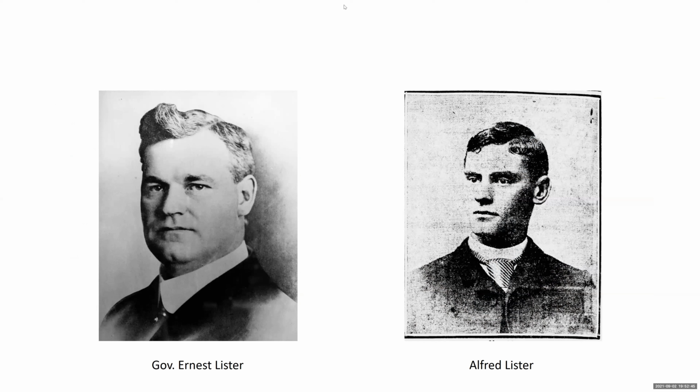Anyway, so these are two pictures. Governor Ernest Lister is known especially for two things. One, he's the only foreign-born governor that we've had, and he's the only governor who died in office. He died in the second year of his last term. So Lister Elementary Schools are named after both of these guys. And they were living at this house off and on during the time when Arthur was there at the house on East Wright. And so that's one of the reasons why it's a really important house for us. Let's move on to the next slide.